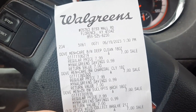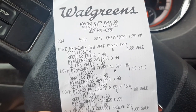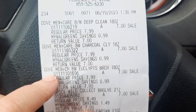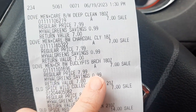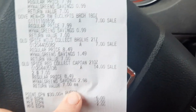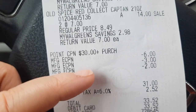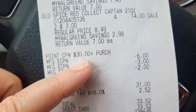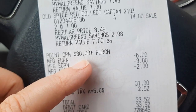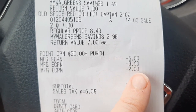So I absolutely love when a deal goes better than expected, or when it actually goes as expected, much less better than expected. So my first deal, I grabbed the 3 Doves on sale for $7, and then the 3 Old Spices also on sale for $7, which is $42 total. I used a $9 back when you spend $30 paper booster, as well as a $10 back on $25 digital booster. My $6 off 2 coupon came off, as well as 2 of the Old Spice.